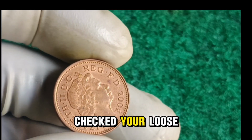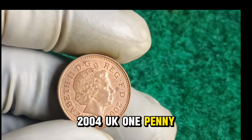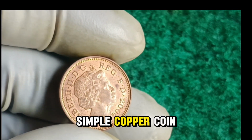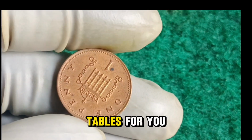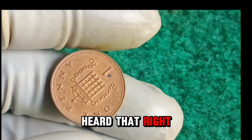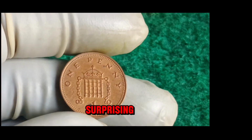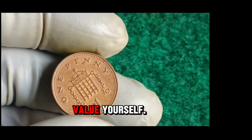Have you ever checked your loose change and wondered if that ordinary-looking 2000 UK 1 penny could actually be worth a small fortune? Well, what if I told you that this simple copper coin, sitting unnoticed in your wallet or piggy bank, might turn the tables for you? Yes, you heard that right. Stay with me to find out exactly why collectors around the world are paying surprising amounts for this very coin and how you can find out its true value yourself.